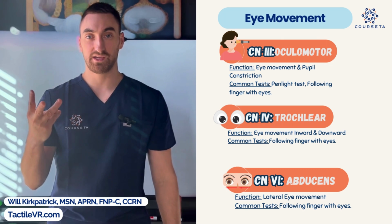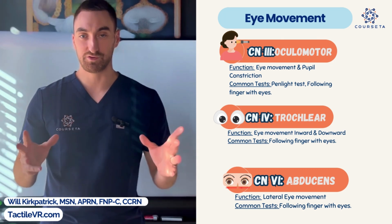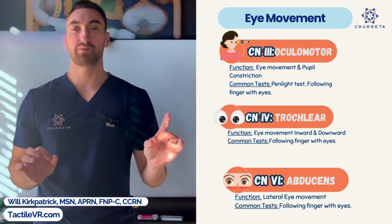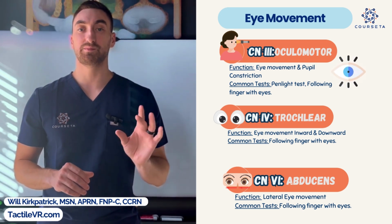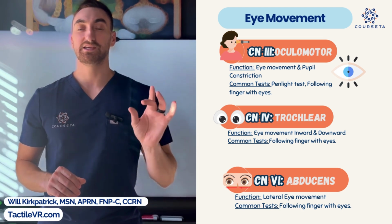All right, guys, so next, here's a little trick. Cranial nerves number 3, 4, and 6 all have to do with eye movement, okay? But the biggest one you need to remember is cranial nerve number 3, your oculomotor cranial nerve. And that also has to deal with pupil constriction. So you need to remember that. That's a common question. Cranial nerve number 3, oculomotor, is pupil constriction.